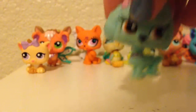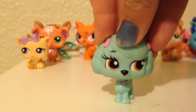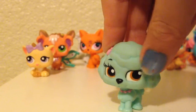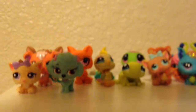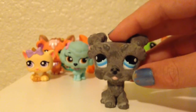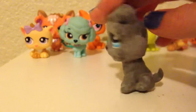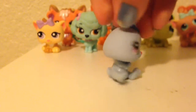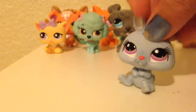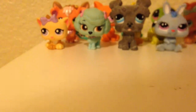Next, I have this blue poodle, which I have to turn its head around. And it has bangs and ribbons in its fur. Next, I have this schnauzer, which is a fuzzy one, but you can see the fuzz is coming off from me playing with it so much. Next, I have this blue bunny with purple eyes that sits down. And I had a pink bunny like this, but I traded with my friend because she had the other two.